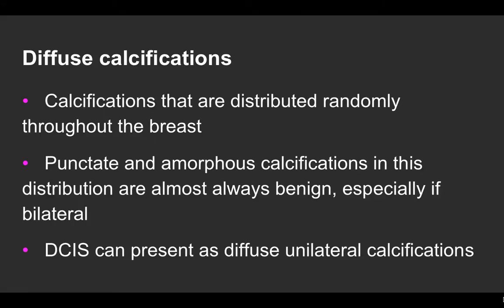So diffuse calcifications, they're distributed randomly throughout the breast. They're punctate and amorphous. In this distribution, they are almost always benign, especially if they are bilateral. However, DCIS can present as diffuse unilateral calcifications, so always keep that in mind.